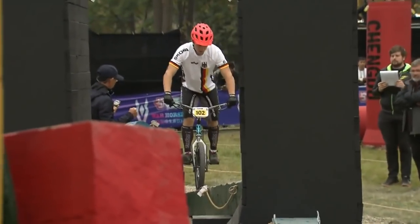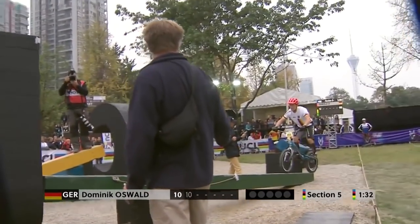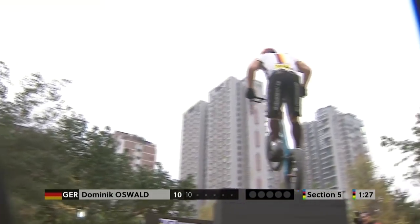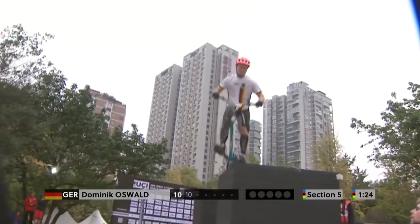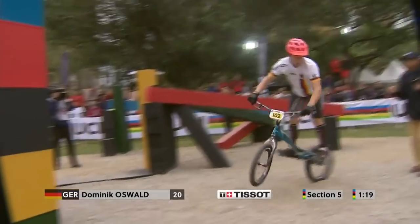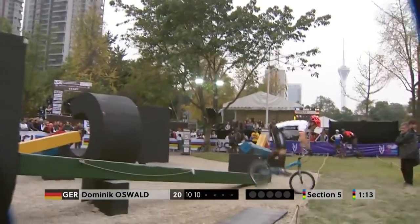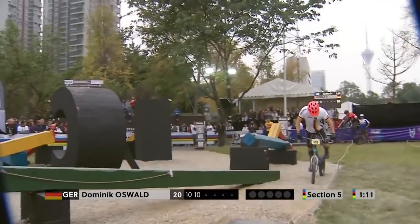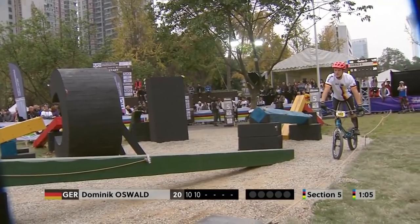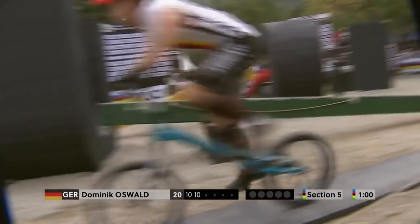Good on him. Okay, Dominic Oswald into the section. Dominic really needs to do something special here. So on 10 so far. But he is moving fast. He is moving well. He is also right foot forward. Yeah, he's really going to watch his pedal coming up here. This is not good for him. This section is slightly more difficult for Dominic. He's really going to have to put some big power down here. He needs these 40 points.